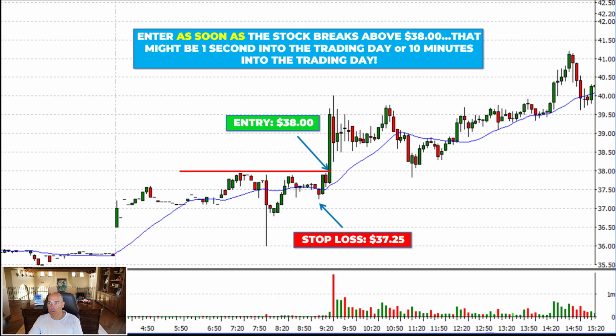That's what I would do. Okay? I would put the stop right there just to be safe. And what did this thing do? Guys, it went from $38 to $40 in the first 5 minutes of the day. That's a $2 move on a 75-cent stop, like 2.6 R. And it ultimately did better than that, but that's not the point.